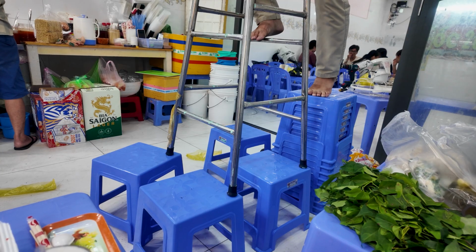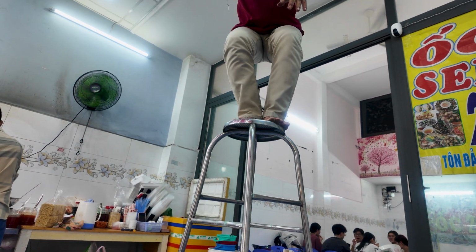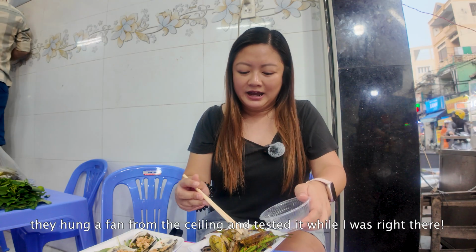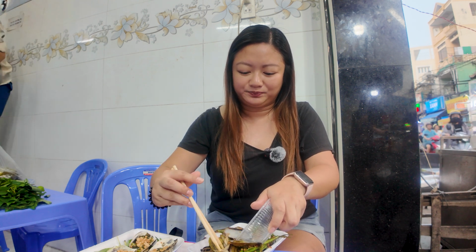And honestly, right now they are doing a little bit of reno. So next to me is one of the workers, or one of the owners, on a ladder, which is situated on top of 4 stools, and he's just gone to the top to try and set up something. And it's looking dangerous, but my gosh, the Vietnamese are very creative in that sense.